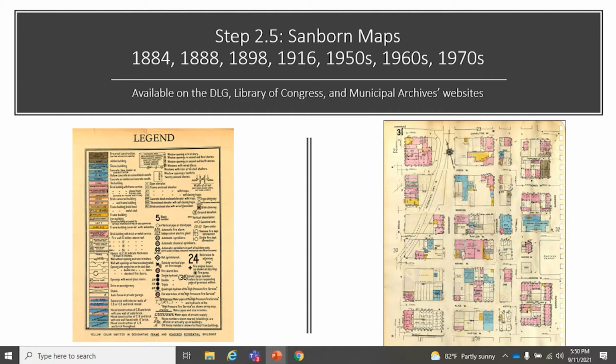Something that I like to use in conjunction with city directories, especially if I have questions about when something was built or what the street number was, are Sanborn fire insurance maps. Sanborn fire insurance maps were created periodically to survey the city for fire risk. So they document all of the buildings in the city, building materials, how many stories they have, porches, urban landscape features like paving and fire hydrants and things like that. So they give you a ton of just remarkably rich information about a building.